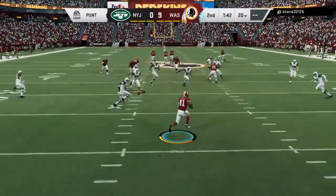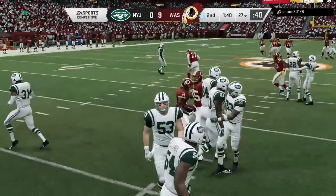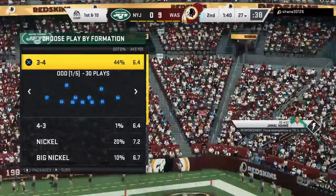end zone, this never happens. So great call. Give the punt team and the punter some love. Keep playing hard.